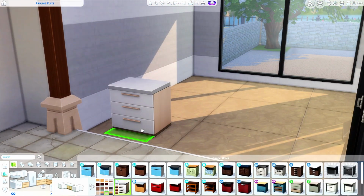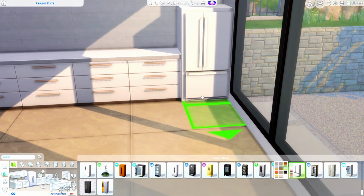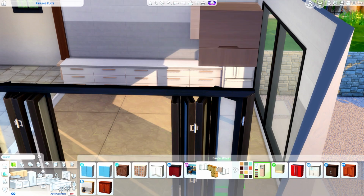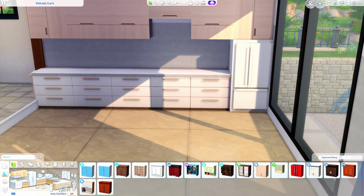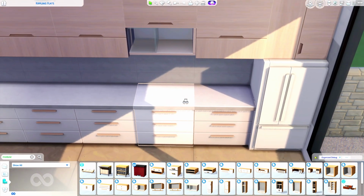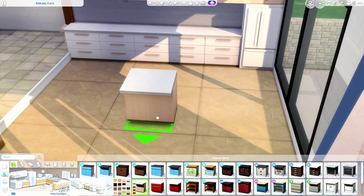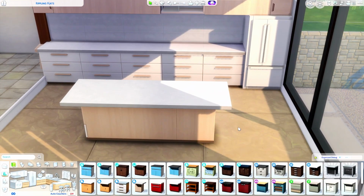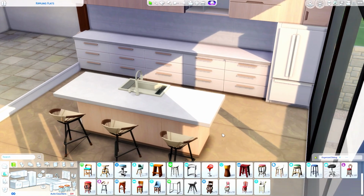So we're starting here in the kitchen. This is actually one of the views that I had from the reference picture. This huge kitchen with big windows and a sliding door that goes to the outside. And I was trying to go for something a little bit more modern. I tried to change a little bit of my classic kitchens. And we're using a lot of items from Dream Home Decorator in here. I don't know, these counters are actually one of my favorites. I love them. I think they're beautiful.